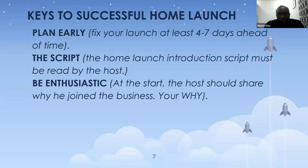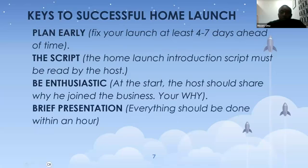Then the next thing is, if you want to have a powerful presentation, a powerful home launch, do what? Let the presentation be brief. Those of you who are doing home launch presentations, please, the slide for home launch is not the same slide as for office presentation. Are you hearing me? Be brief. Don't lose the essence of your listing, but you need to be brief. If you can do everything within an hour, after an hour you should be doing selection already. You should be selecting.